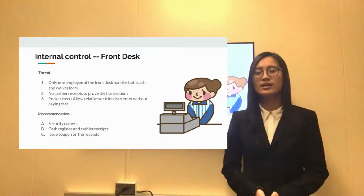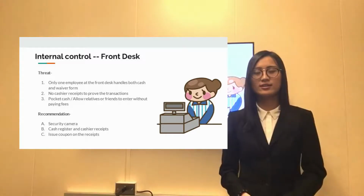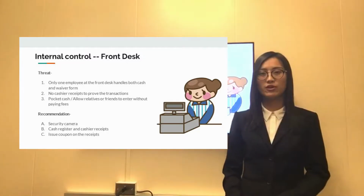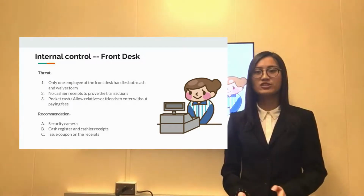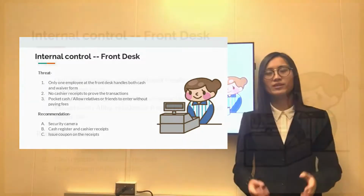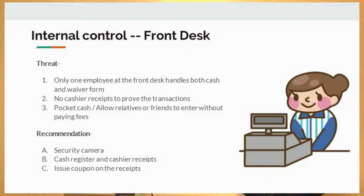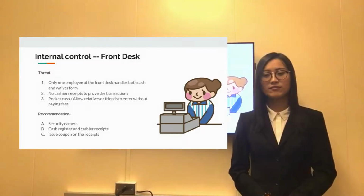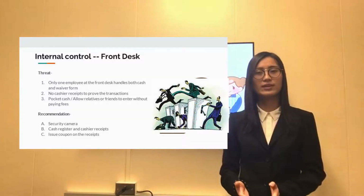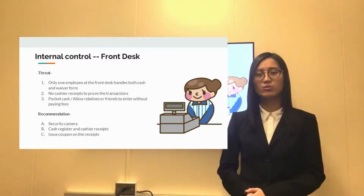Let's think about it. If the employee didn't let the customer know there is a waiver form they need to fill up, or they just hide the waiver form or tear it up, then they could keep the money in his own pocket and nobody knows. And the other situation is that the employee could allow relatives or friends to enter the club without paying fees, and it's untraceable as well.